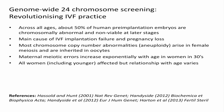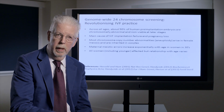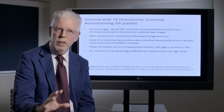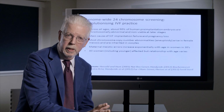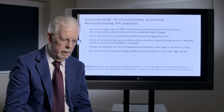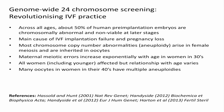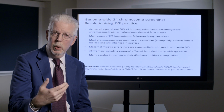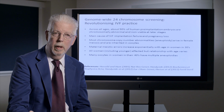And indeed, because of this age-related relationship, it's going to affect all women. But the difficulty for us is that different women progress along this line at different rates. It's impossible to say at what particular point a woman is, if a woman in her 30s has 30% or 2% or 0% at that time. So it's quite tricky. But what we do understand is that by the age of 40 and above, not only do we have aneuploidies in the human oocytes, but we have multiple aneuploidies. And there's no question then that the genetic imbalance of these embryos is such that they are essentially not viable and they're simply not going to implant.